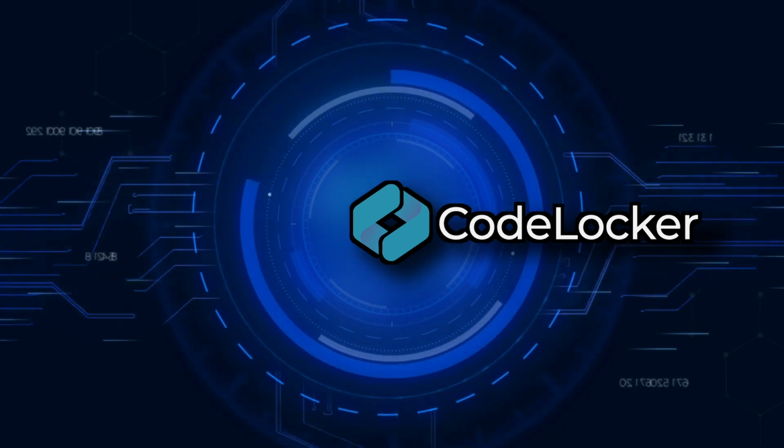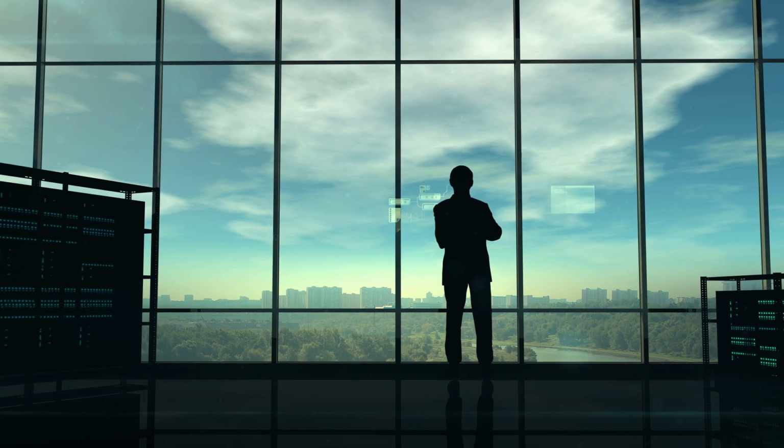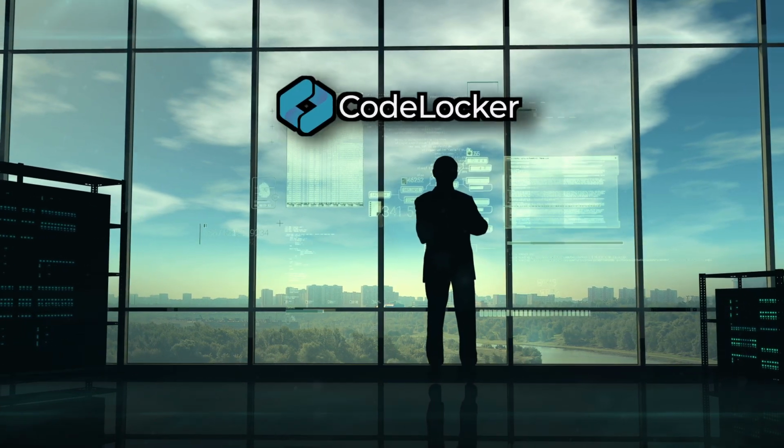CodeLocker changes the equation. CodeLocker positions organizations for a future where supply chain visibility, trust, and code integrity define the winners.